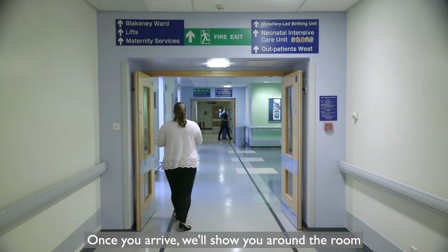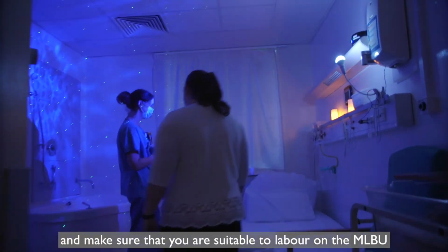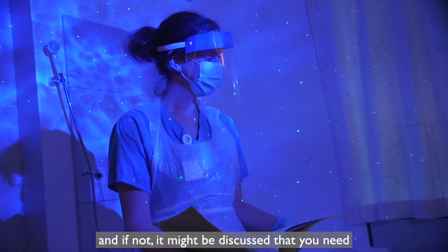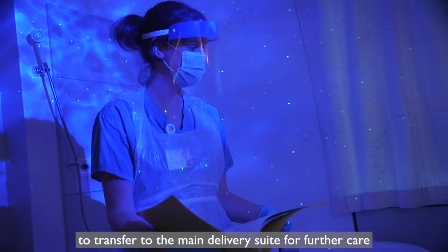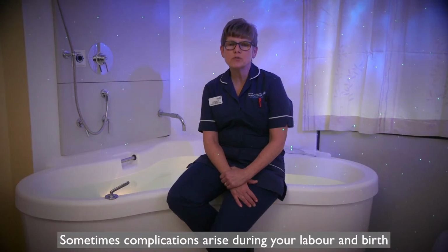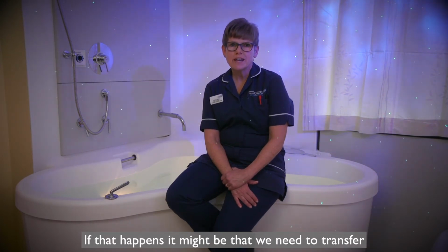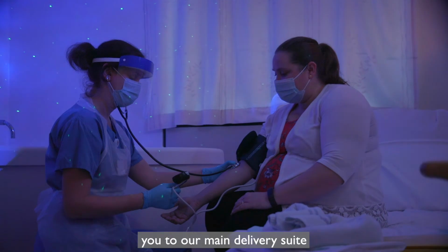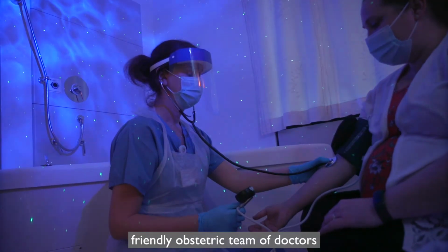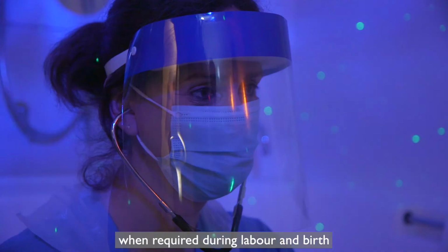Once you arrive, we'll show you around the room, and then the midwife will go through your notes and your history and make sure that you are suitable to labour on the MLBU. And if not, it might be discussed that you need to transfer to the main delivery suite for further care. Sometimes complications arise during your labour and birth, which means you may not be able to give birth where you'd planned or hoped for. If that happens, it might be that we need to transfer you to our main delivery suite, where you'll be under the care of our friendly obstetric team of doctors. They can also come here to the MLBU to help when required during labour and birth.